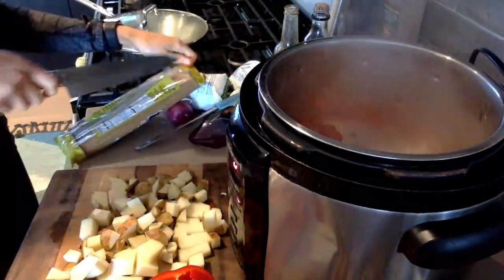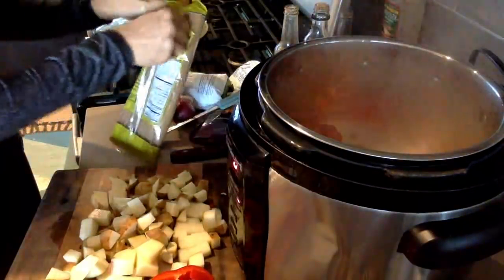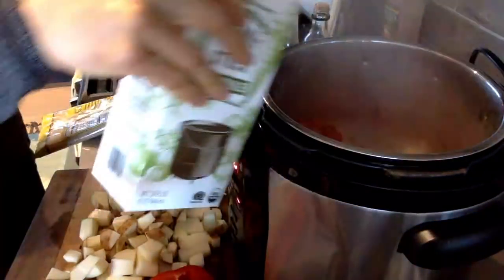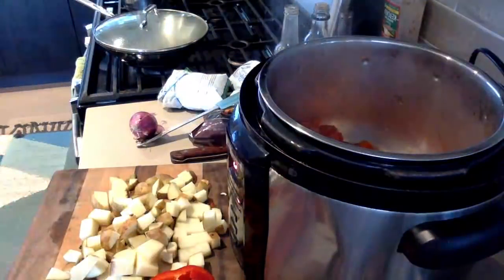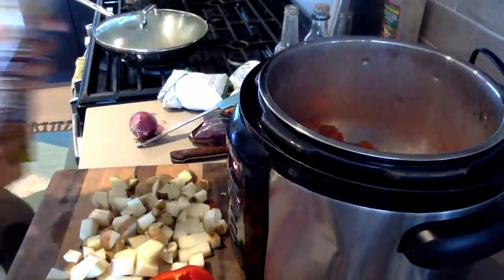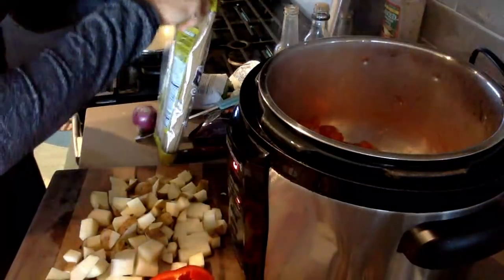I am not having luck opening this package today. There we go. You know, cooking can be very intuitive. I find most people overthink it or make it way more complicated than it needs to be. I used to be that way too. A little more or less of something isn't going to ruin it. So, okay, now I have my pasta here.